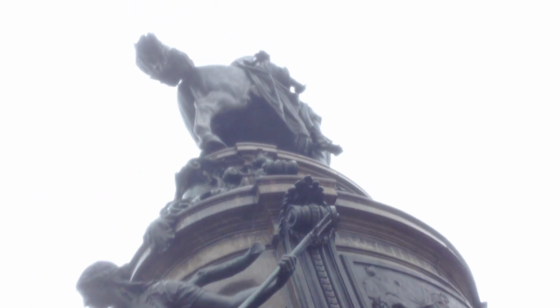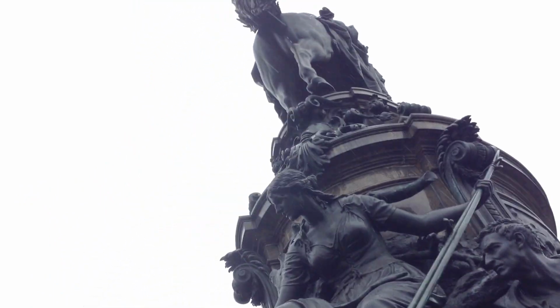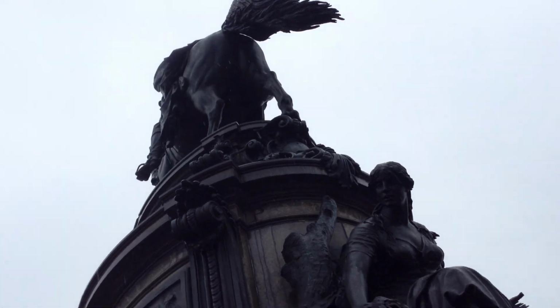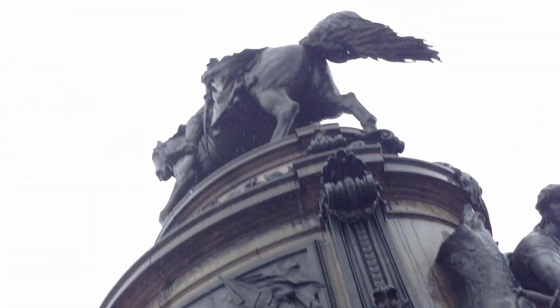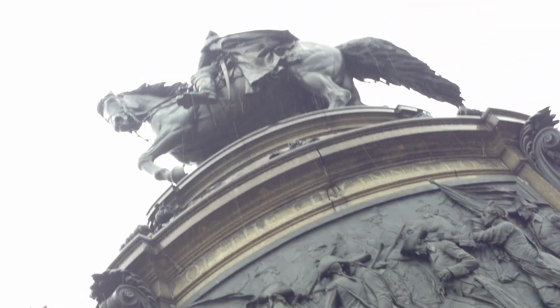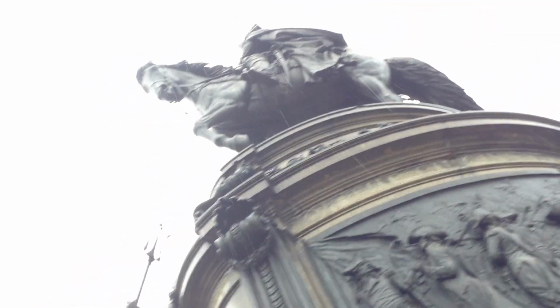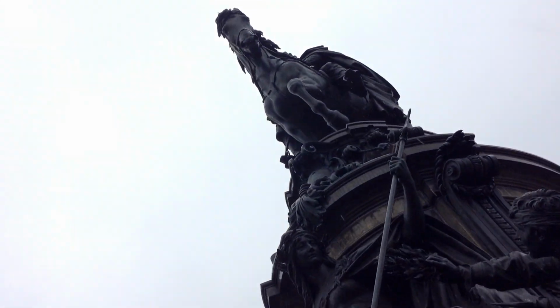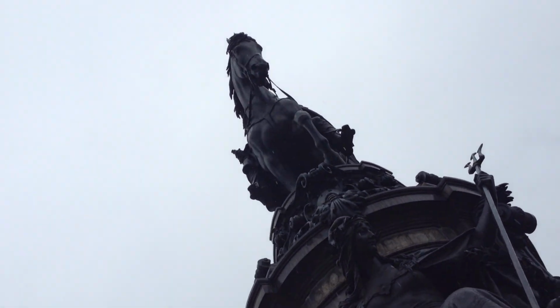The horse got wet again. Let me clean it again, just to complete this as best as possible. The one at the top is his horse. George Washington. George Washington.